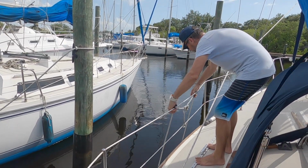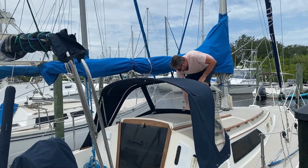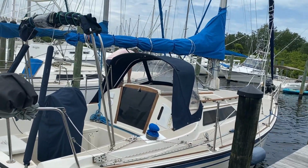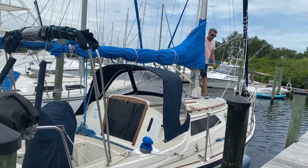It's so weird being over here on this nice calm day with the birds chirping, just knowing what's to come. Put a new one on this line over here too. Hunkering down, getting ready for Tropical Storm Elsa. Can't be too careful, right?